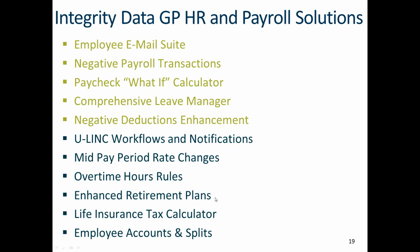Unfortunately, Dynamics GP doesn't enforce that limit across multiple plans. It just does it on a single plan. And so that product lets you put those plans in a group and enforce a limit for all the plans combined in that group. Life insurance tax calculator.